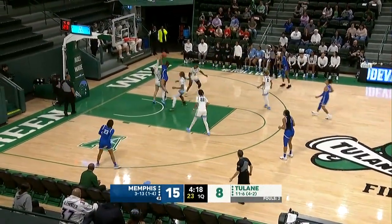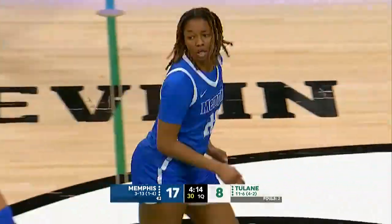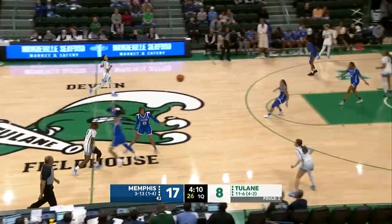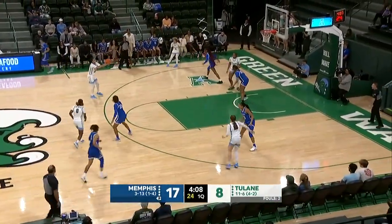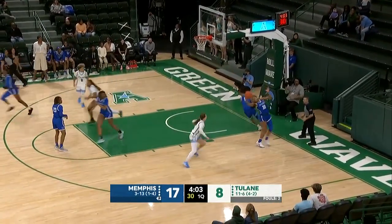Hageman with 3 triples. Down low, Cox put it up and in. Memphis off to a terrific offensive start. They've gotten production from a bunch of different places, and they lead by 9. That was a great feed down low. Pittman, given all day for 3. And she's off the mark.